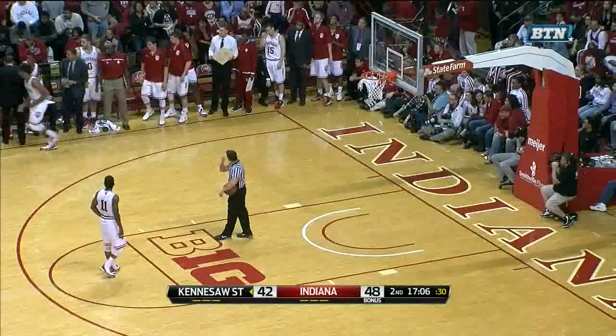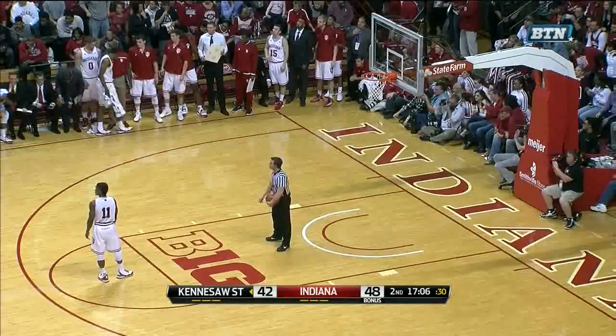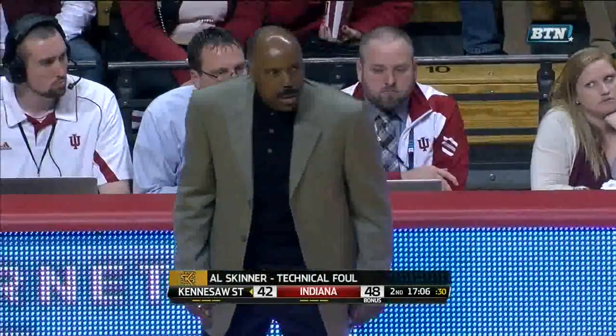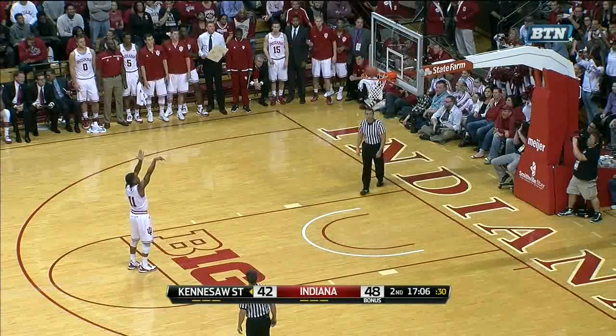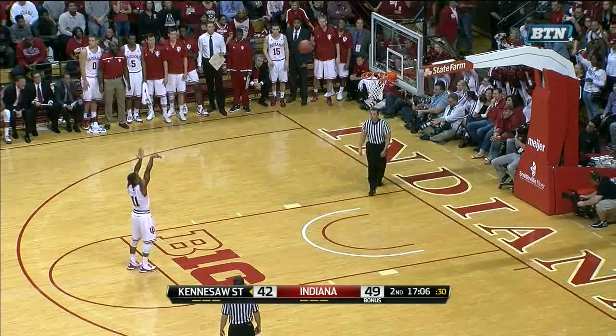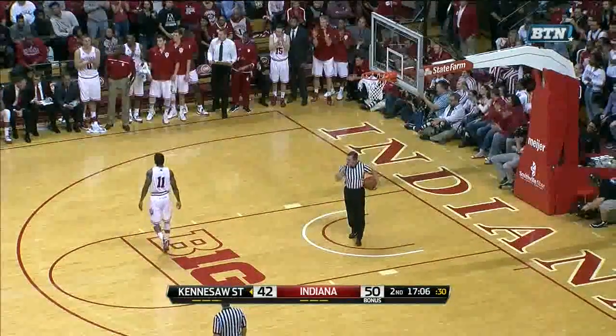Already some free throws upcoming for Bryant after the foul. And now Yogi Ferrell will shoot the technical. As the conversation continues between Skinner and Larry Serrato, our officials here tonight. You ever see bad lip reading? Yeah, great opportunities for bad lip reading here with officials and coaches. Indiana had missed 5 straight free throw attempts before Ferrell knocks that one down. Ferrell now at 11. Overall here tonight, 86% at the free throw line.